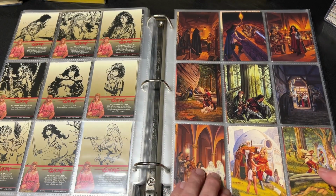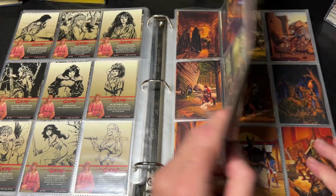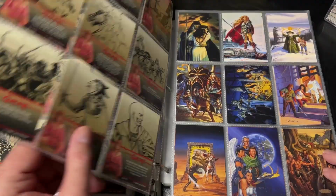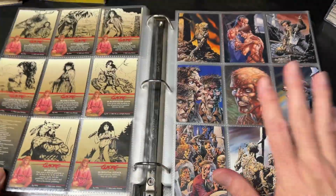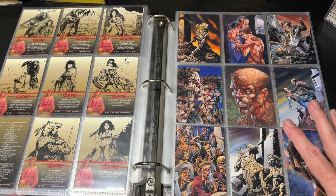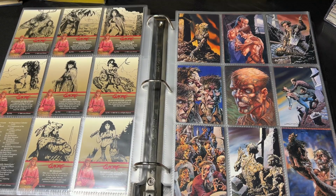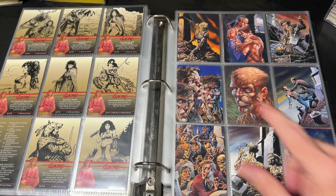But if you just want a full blast of nostalgia to smack you upside the head, this Larry Elmore set would be one to get. And then after Elmore, so there's the Elmore checklist, we move into the king of ghouls, the king of zombies, the king of slimy creatures, and that is, of course, Bernie Wrightson.